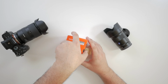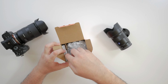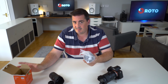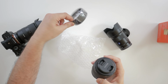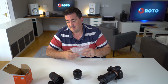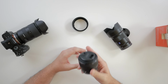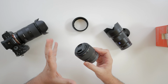Like all Sony boxes, they come in the signature orange finish, documents to the side, and lens there. One thing I will say, it is a very cheap plastic build. It weighs absolutely nothing. Lens hood, nice size lens hood, and the very small 50mm 1.8. This is actually quite small. It weighs absolutely nothing, as I said, in the hand. You're not expecting anything in particular.